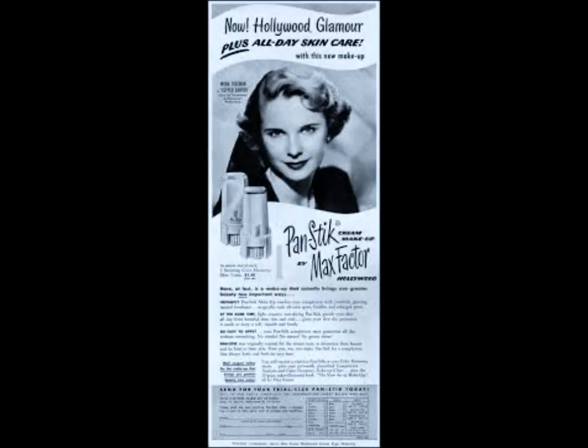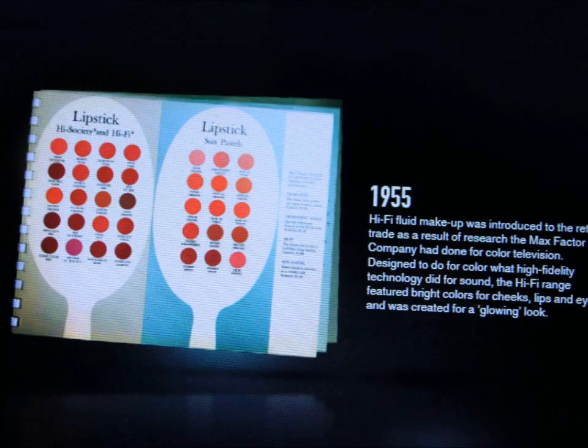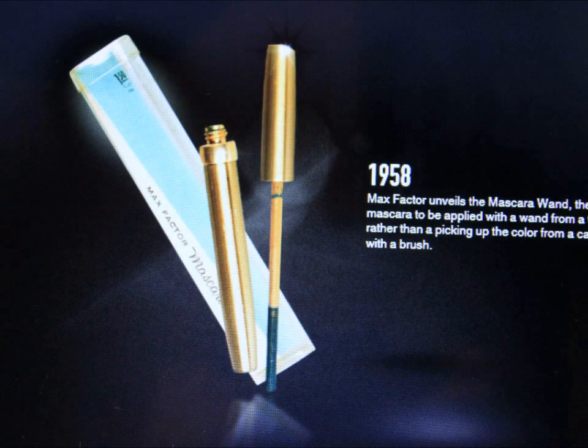The Pan Stick was a turn-up foundation, which was a lot like the grease paint that was used on stage, and Erase was the first concealer put out in 1954. Moisturizing lipstick was released in 1955, and the Wand mascara was introduced in 1958.